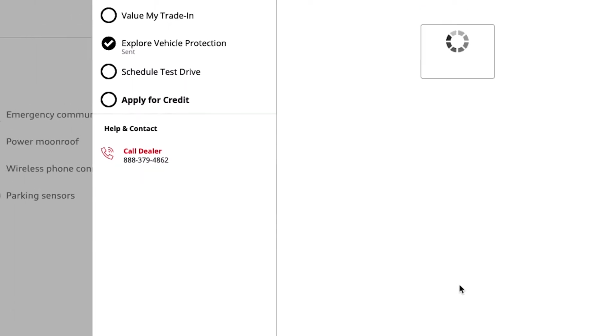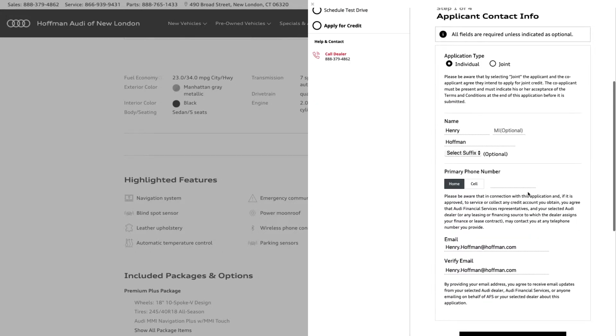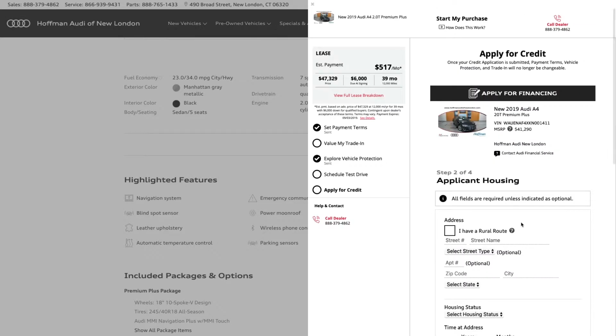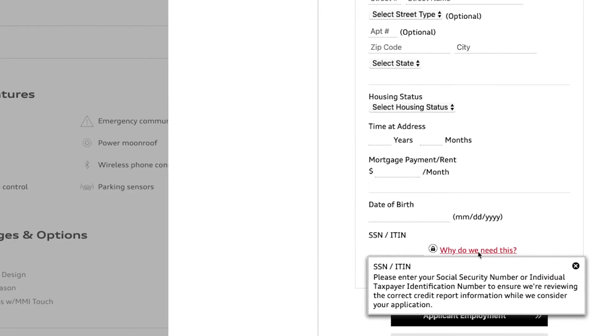This will open a new window and you will follow the steps to officially apply for credit directly through the web app. It starts with triple checking your information. If everything looks good, continue to the next step. The app will require you to input some sensitive information, but don't worry, it's completely secured by Norton. Your information here will only be used to check credit.